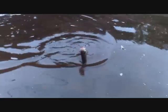Oh, I missed it. Did you see it? There he is. Take that drag. Oh, you stuck around it. That's a nice little rock bass.